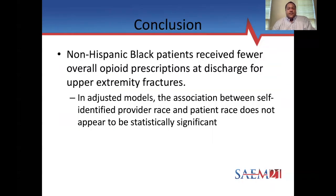So in conclusion, overall in our center, non-Hispanic Black patients did receive fewer overall opioid prescriptions at discharge for upper extremity fractures. However, in adjusted models, the association between self-identified provider race and patient race did not appear to be statistically significant.